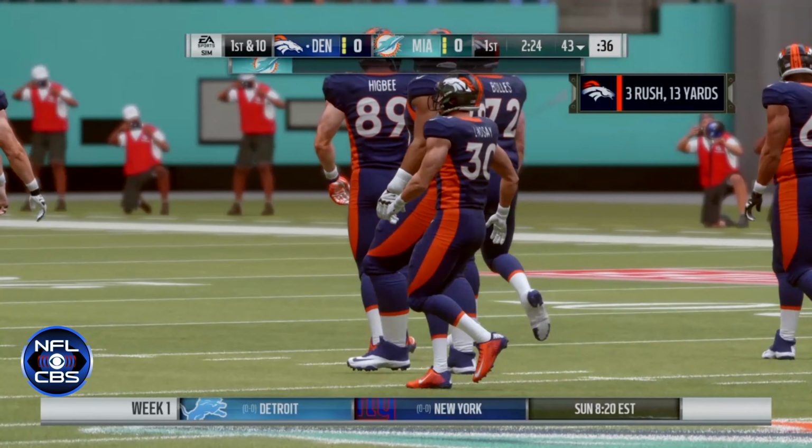Out here playing a safety position, and as you can see, the rookie knocking the ball out. Good defensive play by the rookie safety, Deron Gaddis. Sitting back is the safety, Deron Gaddis. He meets him. Should have met him at the line, actually, but Denver gets the first rushing touchdown of the game.